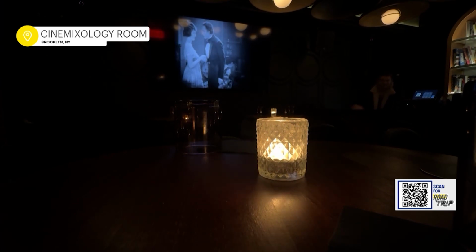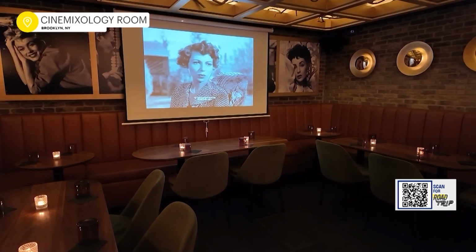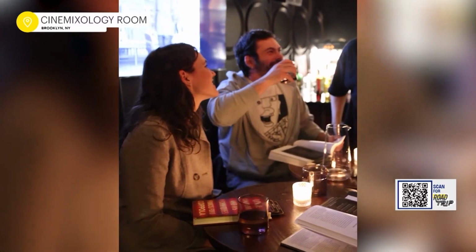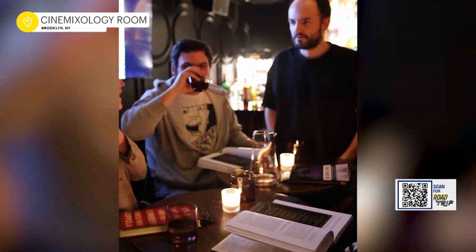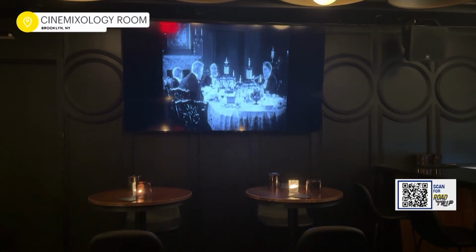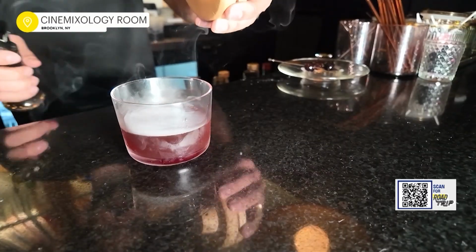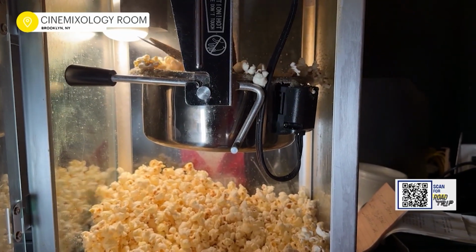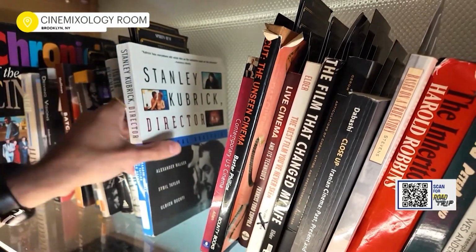Step into Cinemixology room and you're instantly transported into the fascinating world of film. People can enjoy cinema in a different way through flavors and through stories. The flicker of silent films on the wall sets the stage. The sound of movie soundtracks fills the air. And the smell of fresh popcorn lets you know this isn't just any bar. So it's mostly like an experience full of senses.